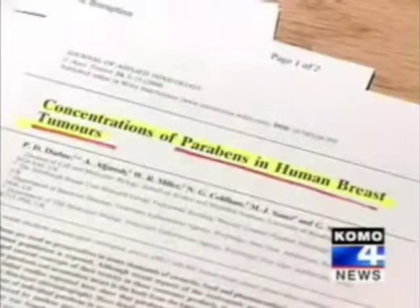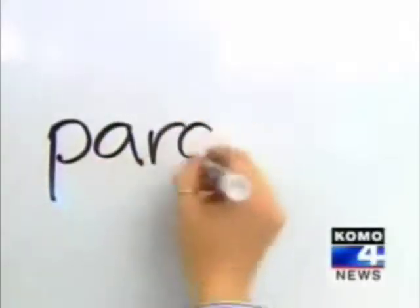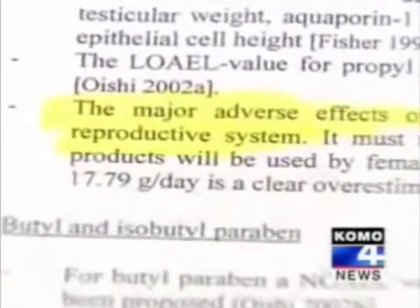For example, parabens. Parabens are widely used as preservatives. Ethylparaben, propylparaben, methylparaben, which are suspected carcinogens that have actually been found in breast cancer tumor tissue. Published studies also link parabens to the possible disruption of reproductive hormones.